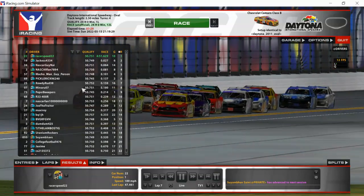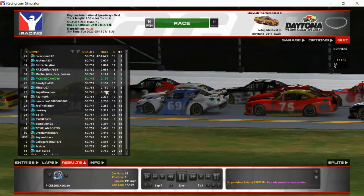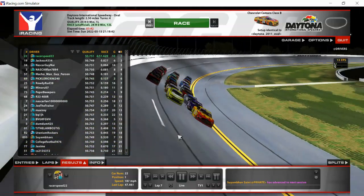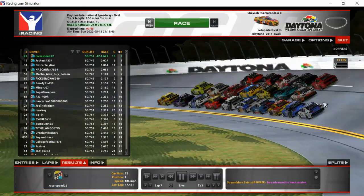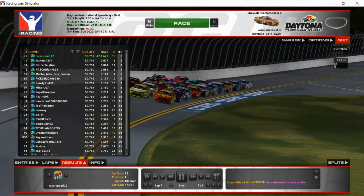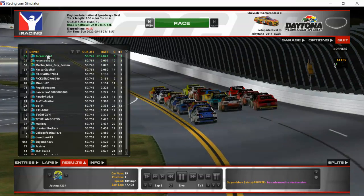69 is getting really aggressive there. He's going to try to take them 4 wide. No contact heard in the back. They stay clean. 77's opportunity to move to any high lines has gone now. At the line, it's the 19 and 22 cars. Who's going to lead? It's going to be the 22, barely. Actually, the 19 by 2,000ths of a second.